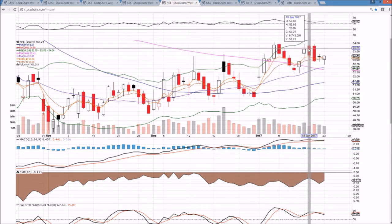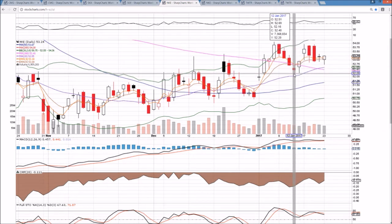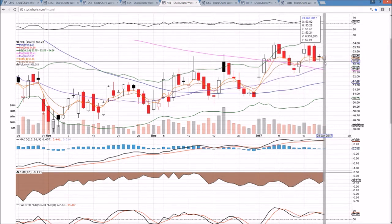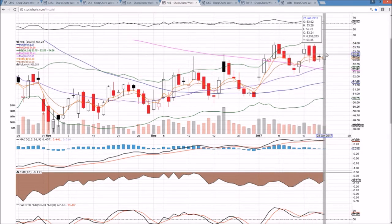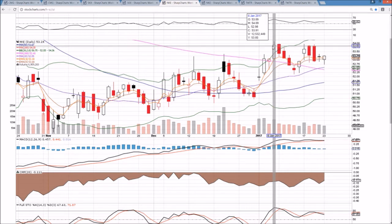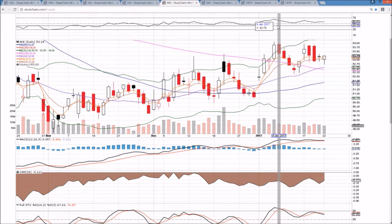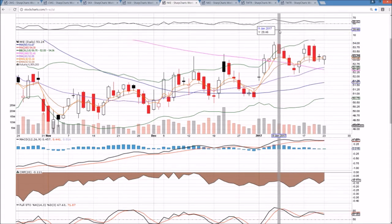So 54.09 and 53.95 are our resistances. Support is 52.16 and 52.72. So we're going to be watching those levels. If we see some follow through for the bulls, again, top fishing play where we would exit if 54.09 were to break. So if you want to make a bearish entry up in the upper $53 range, there's not a ton of risk before you would get stopped out.